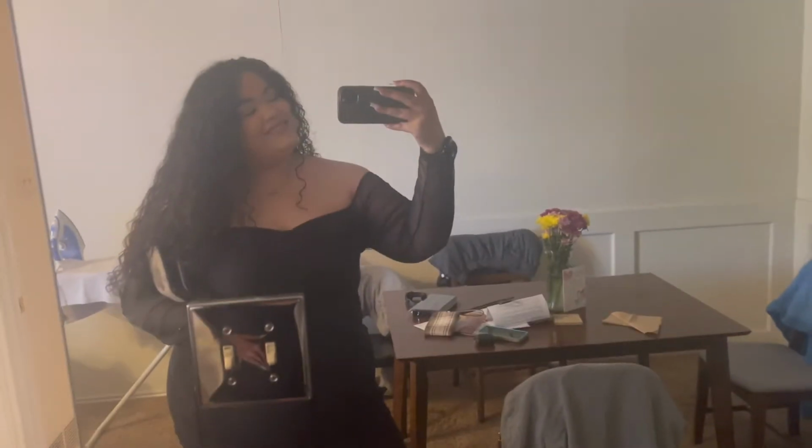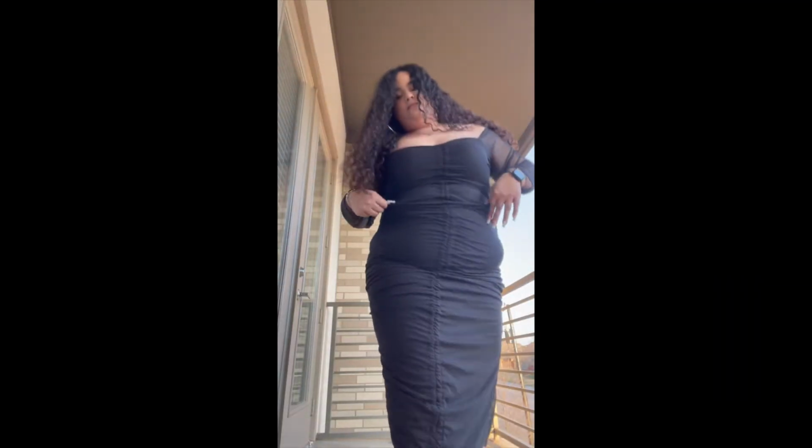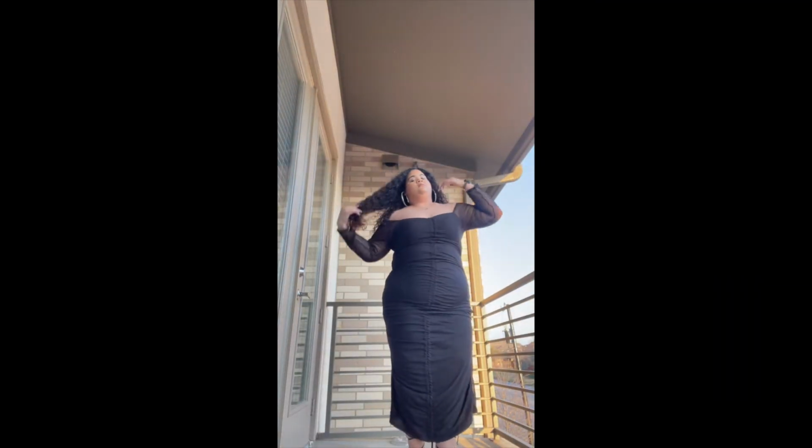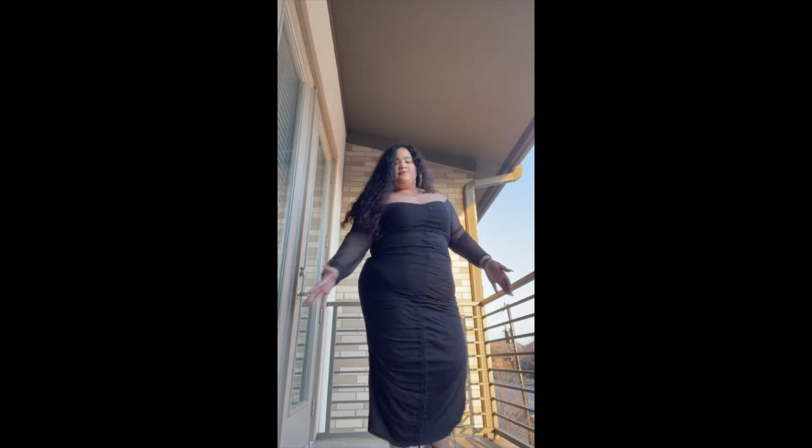Pictures to come. All right, guys, so we made it to my cousin's house and I'm not pre-gaming, but they're pre-gaming. And here's the fit with the shoes. Come on, shoes. So this is the fit. This is the best I can do. Crackers. So we made it to the restaurant.